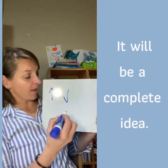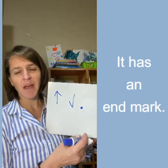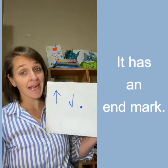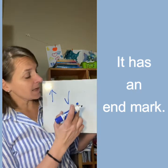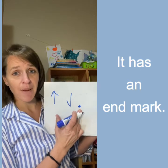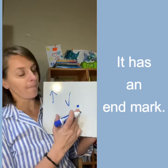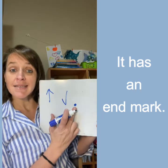Then the third thing is it always ends with an end mark. We're going to talk more about end marks next year in first grade, but we're going to just talk, this one is called a period or a full stop. And so this is the one that we're going to use the most when we're in PP right now. So this is an end mark.